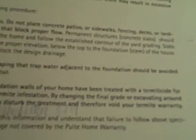drainage and shrubbery and trees dying and things like that. So this is grading information about drainage and don't plant trees back there or put patios or sidewalks or fencing or decks that would impede the flow. They have it set up so that it flows nicely now. And this is the termite disclosure.